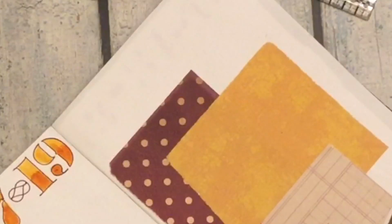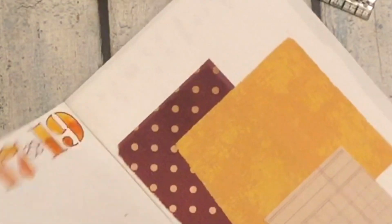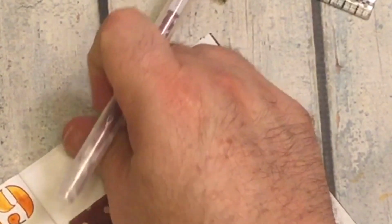So see, I did that so you could see. See? The only thing that really went through was the gel pen. And that's pretty normal because that was where I put the point down. Oh no. It wasn't dry.